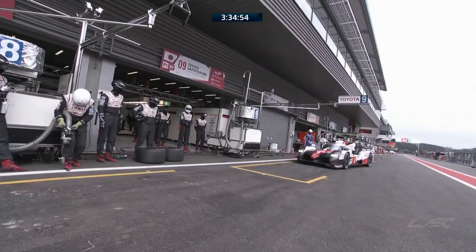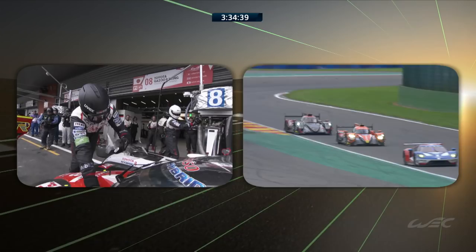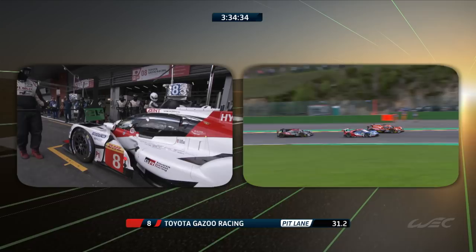Race leader in the pits. Third round of stops now being triggered by the number 8 Toyota. The door stays closed. Anthony Davidson stays in. LMP2 battle on the right. They split the difference around one of the four GTs.